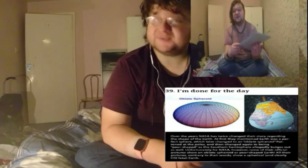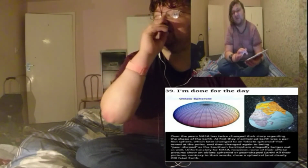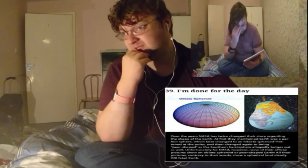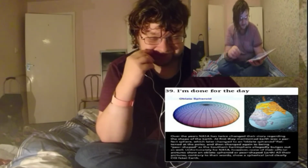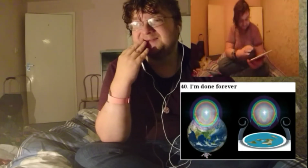It's more of a geoid, actually. Geoid's more the sphere of the gravity. Nothing more to say on that. I don't know where to go with this one. I think actually oblate's first one. I don't know what this is trying to get at. I'm not sure what this one's trying to get at either.